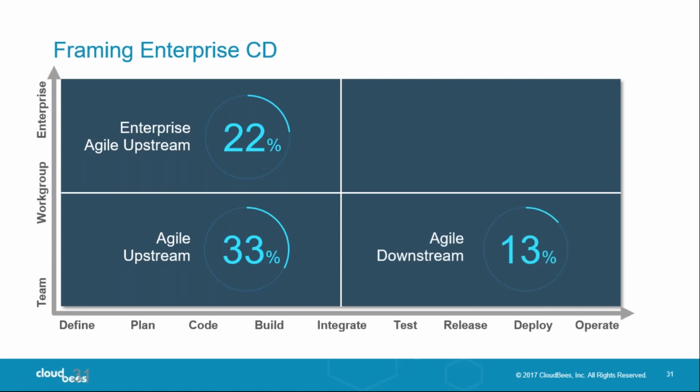We also can look to downstream delivery, which is facilitated by continuous delivery. This is a case of organizations that have implemented continuous delivery, connected development to delivery in an automated way, but they have only done it on some or a few teams. They haven't scaled it across the organization. Data shows that our audience is a little bit beyond the market here because we're finding that only 13% can claim to have done this on some or a few teams.